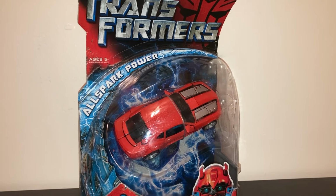Bumblebee was my first Transformer. He was my favorite Transformer character. And then I don't know why, but as a kid, I thought Cliffjumper was just even better. Because in my head, it's like he's the big brother of Bumblebee, isn't he? That's why he's red and why he seems so angry. When I was a kid, there was a point where this Cliffjumper was the Woody to my Andy.